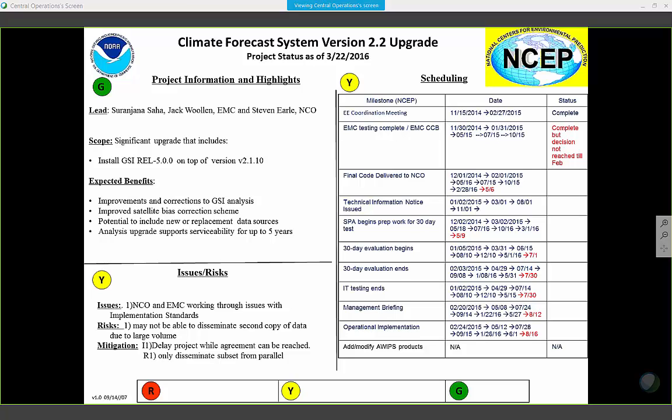Cool. The bias applies to the current operational model. The current system is operational, so it would be in the current system. Well, it's just an upgrade to the existing 2.2. That's right. Yeah, that it has the cold bias. Yeah, so nothing in here fixes the cold bias.